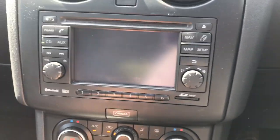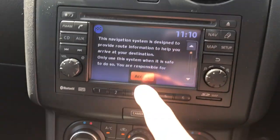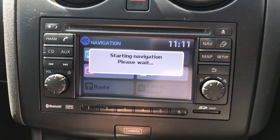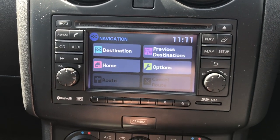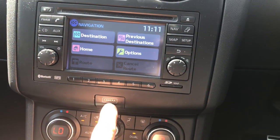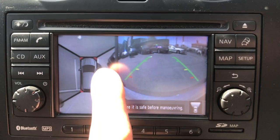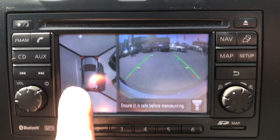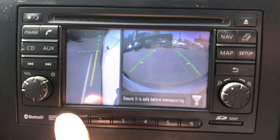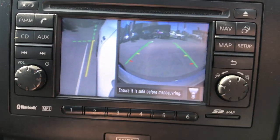Just to show you the sort of navigation and cameras. So navigation just here, all touchscreen. So there we go, that's all loading up now. Press this button here, that will show you the camera. So this is a picture of directly what's behind you, in front of you, behind you and to the side of you, but you can change that view just by pressing the camera button. So there we go, that shows you just along one side and obviously maintains the picture of the rear. Really handy.